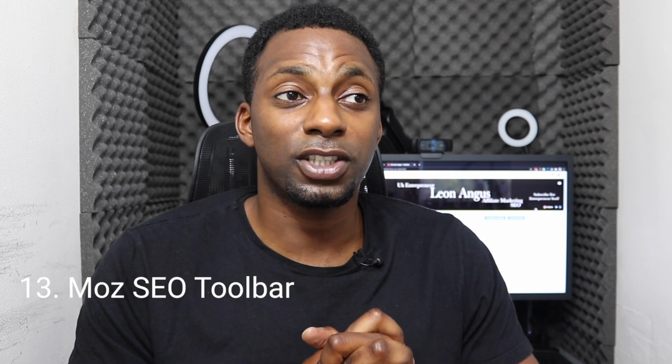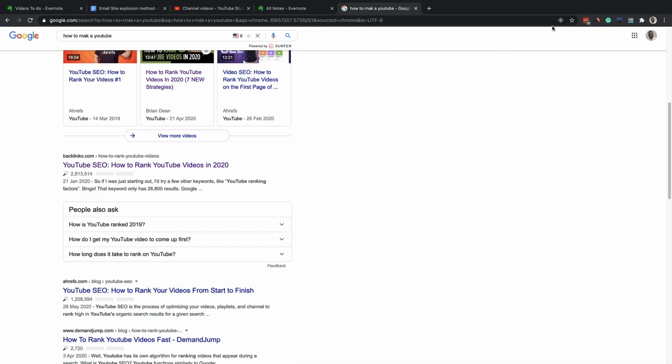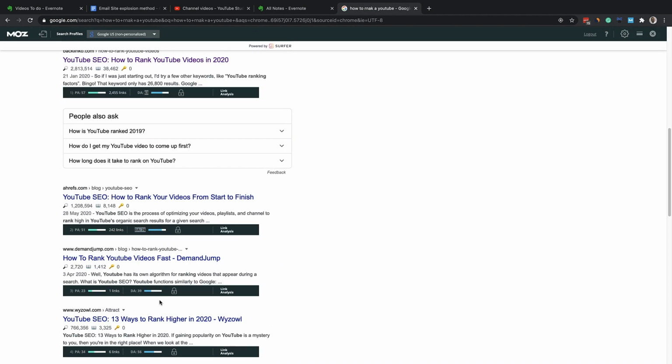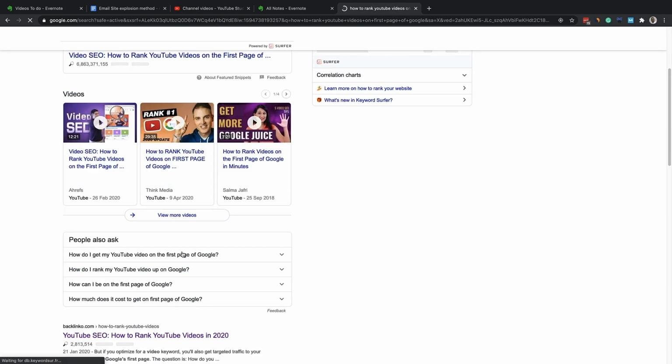Number 13 is definitely going to be the Moz Toolbar. What I use that for is when I'm analyzing competition of the top 10 ranking pages for a given keyword, it just quickly allows me to see the domain authority and page authority of those sites. Now, by no means do you have to use that. It's a Google extension tool again, but what it does is it allows you to do it on the forefront.